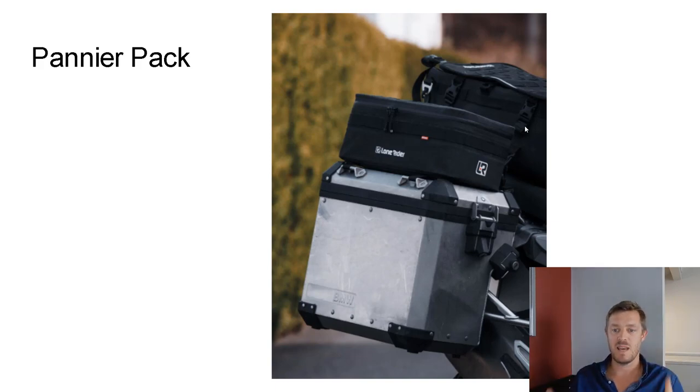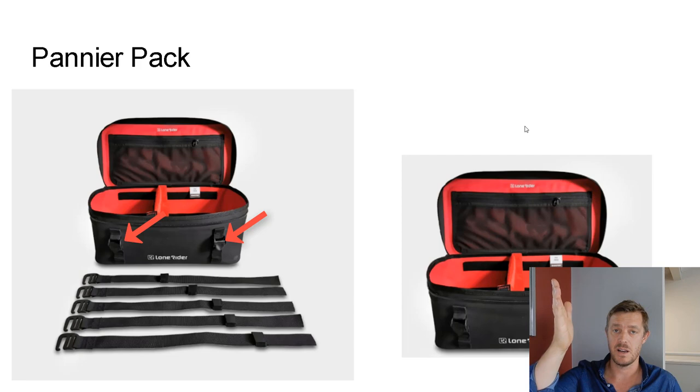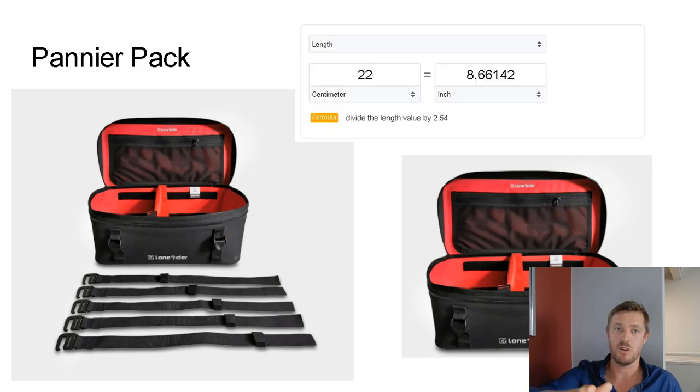The spacing between the cam buckles. See, there are no cam buckles in this, but there are cam buckles in the final product. The cam buckles are 220 mils apart, which is 122 centimeters in inches. Sorry, Americans, I don't know. I'll do some conversion. I'll put it on the product page for sure.